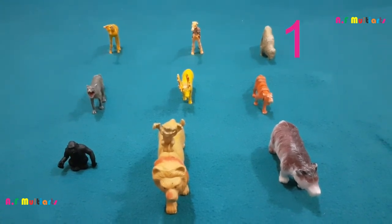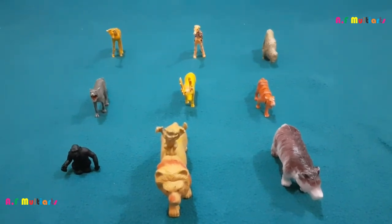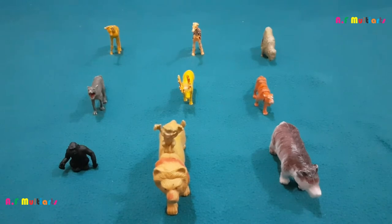There is only one ox in third row. Very good. And what is the sound of ox? Ox sounded moo.